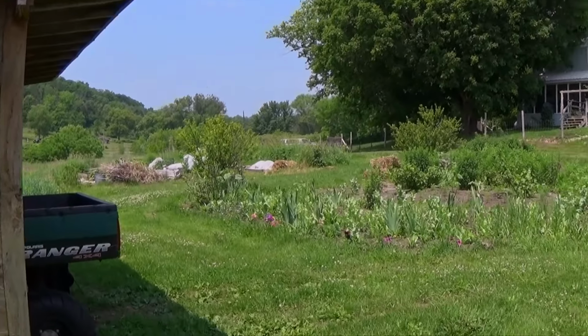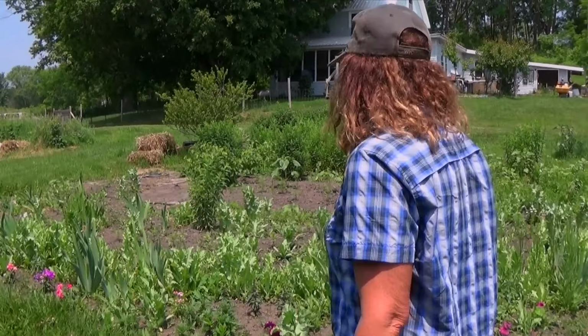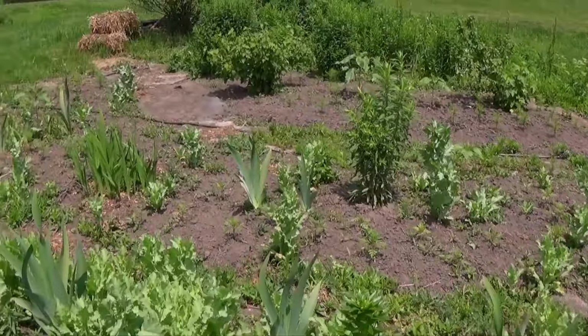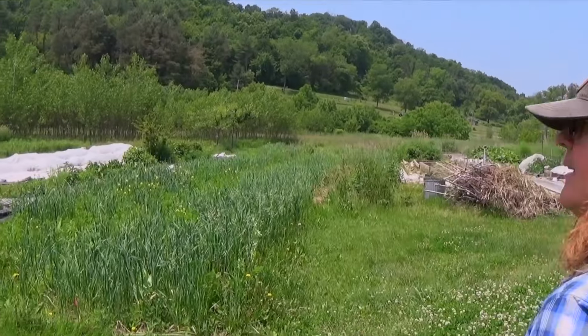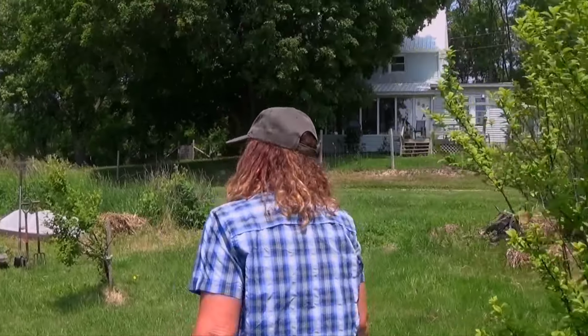This is my flower garden. It's not very floral yet, but actually all those plants in there are flowering plants. Eventually, one hopes. And this big weed patch is actually garlic, more garlic. And then I wanted to show you the peas.